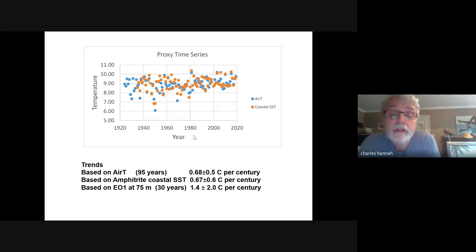Turns out they're not enormously different from zero. Fortunately, we do know the sign of the trend. But even with 100 years of data, with all the variability that we've got, finding trends in this area of the world is really difficult.